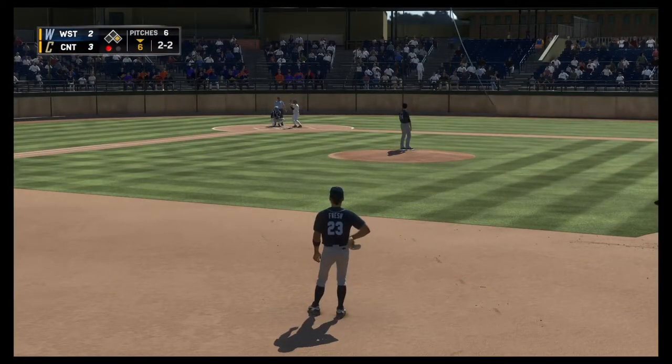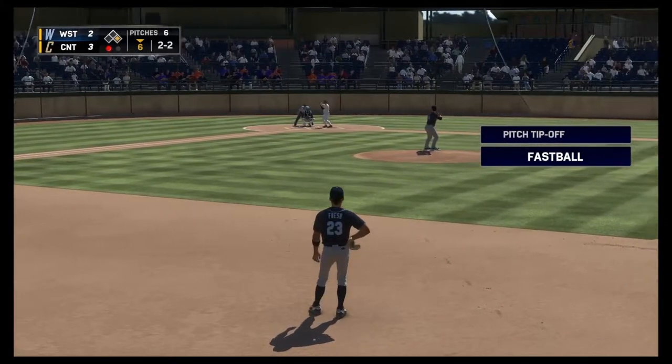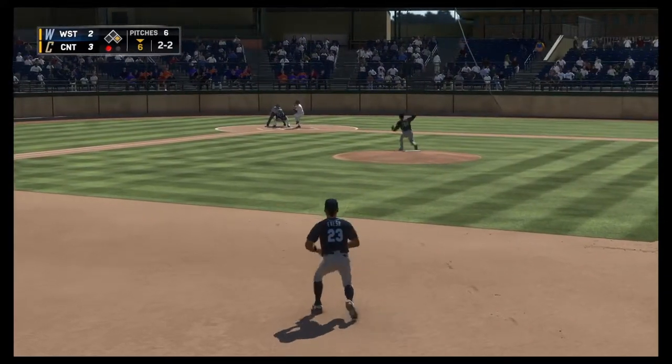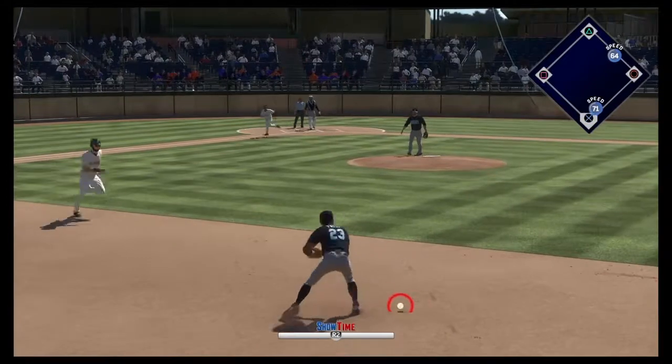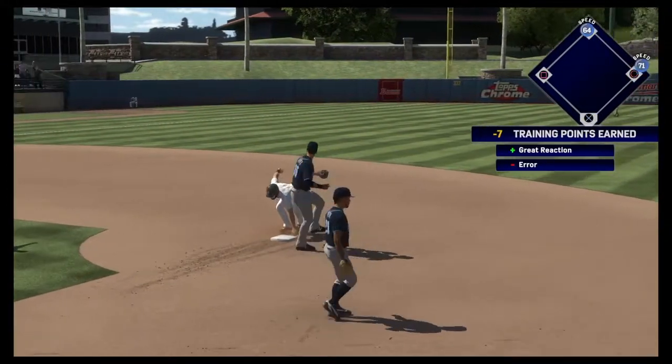Ready for another shot now. Daniel Pineda. He struck out twice thus far, so we'll see if he can fare any better here. Sent on the ground out to second. Oh, and he can't come up with it. And he is in there.